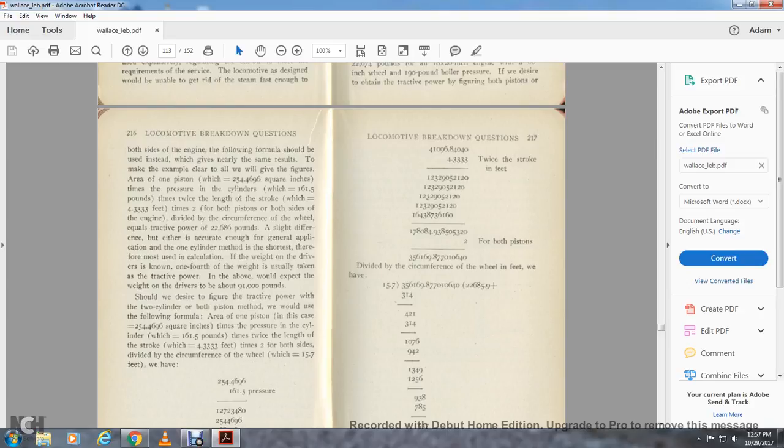To make the example clear, we also give the figures for one position, which is 254.4696 square inches of the pressure for the cylinders, which is 161.5 pounds, times twice the length of the stroke, which is 4.33 remainder 3, times 2, both positions, both sides of the engine, divided by the circumference of the wheel, equals the tractive power of 22,686, a slight difference, which is accurate enough for general application.